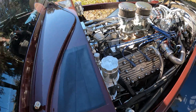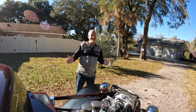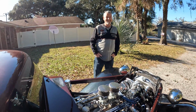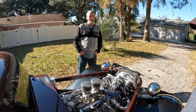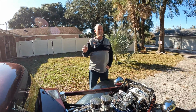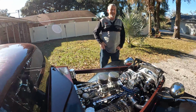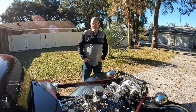Man, that is beautiful. Oh, yeah. Right? I'm surprised how quickly it started right up. Not even a hesitation, and then it just immediately went to purring. It has to have a little bit of choke, even when it's warm, just a subtle touch. Okay. Mechanical choke because there's a carburetor. Oh, of course. And then once it warms up, it just runs like a top.